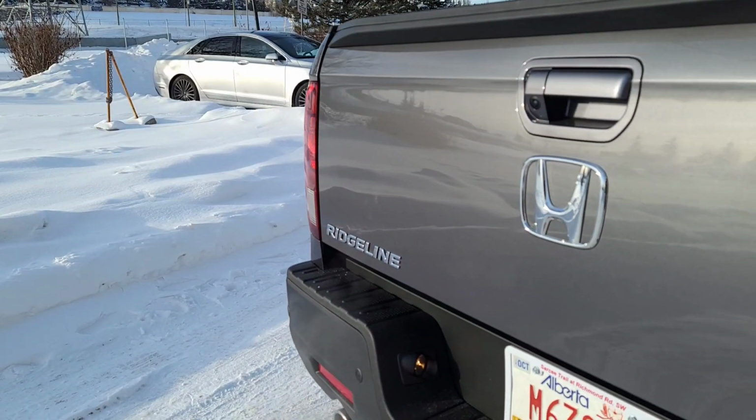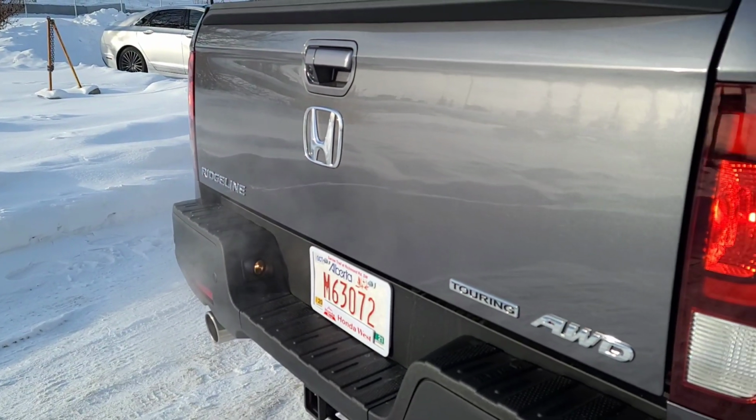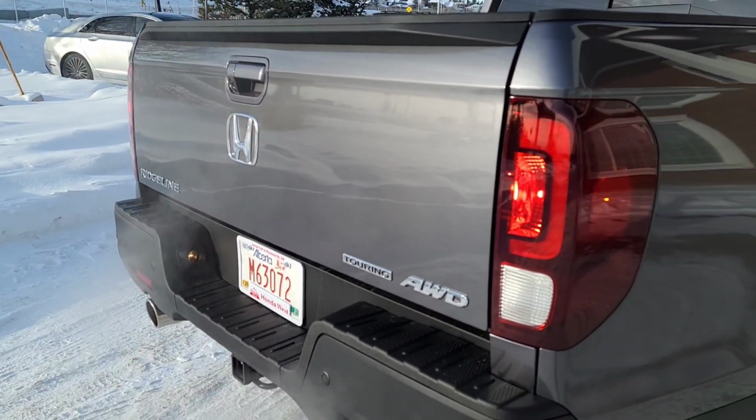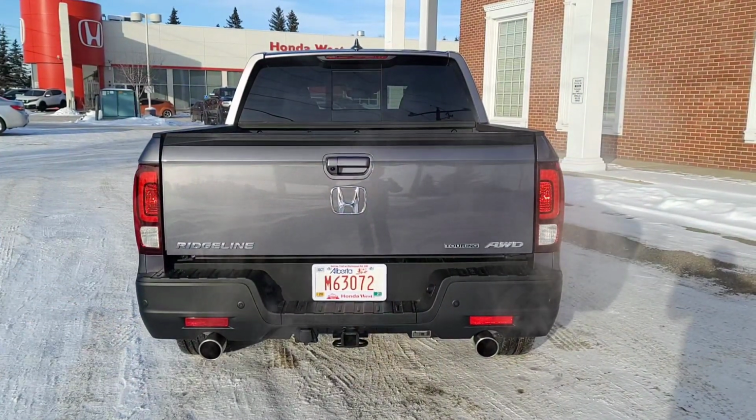You have the same LED taillights. They're standard. They're LED combination, I'd say. You have a halogen turn signal in reverse, and then you have your LED brake lights, which look nice, truck-like. Hey, I love it. You have your same dual action tailgate, Ridgeline staple and classic. It's been around for a long time. And that's kind of it.